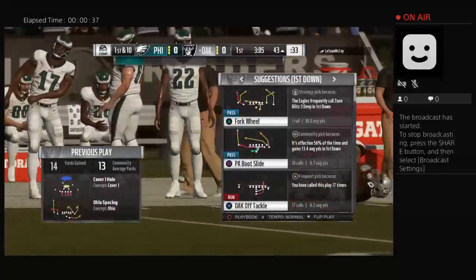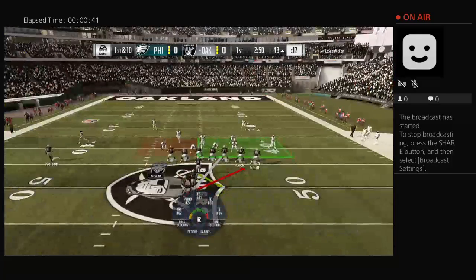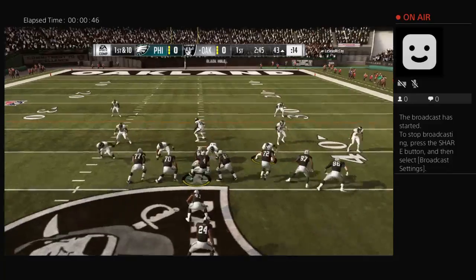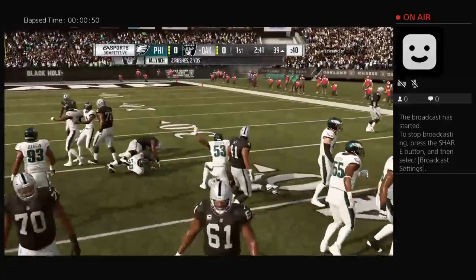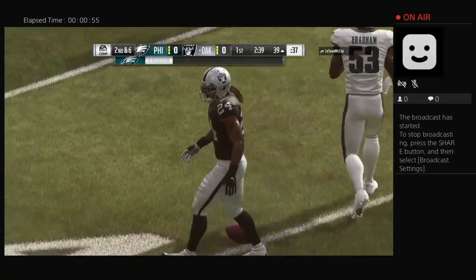A Raider first down as Carr finds Cooper. So from Philadelphia territory now, here's a 1st and 10 at the 43. Handoff comes to Lynch. And he's going to fight his way forward here for a modest gain. Nigel Bradham brings him down.